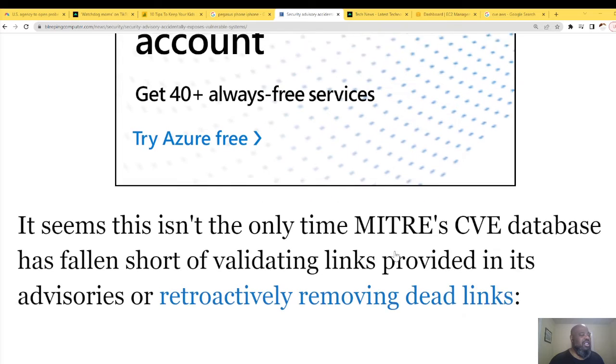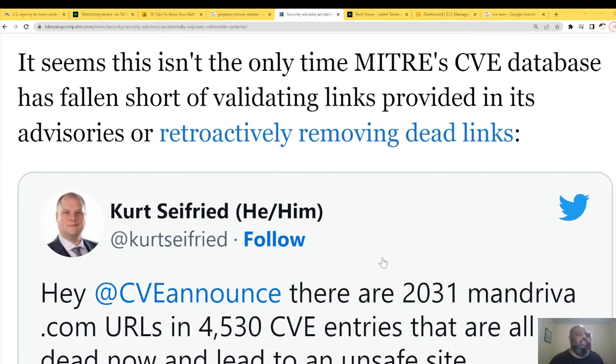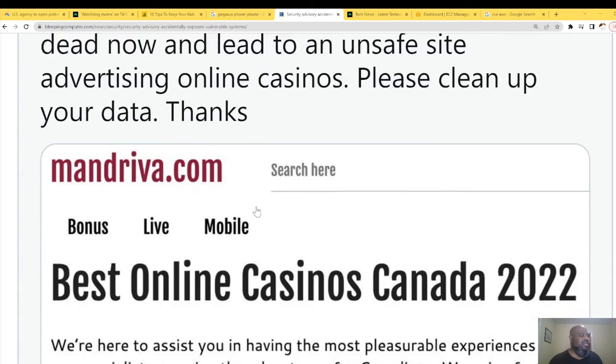All right, so they just said they cut and pasted the researcher's information, and the original researcher had it in there. But like you said, MITRE's got to do a better job of vetting that. This is not the only time the MITRE CVE database has fallen short of validating links provided to them in advisories and retroactively removing dead links. Right.